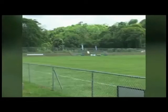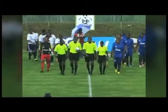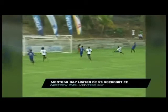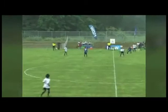This was a battle of the cities played out at West Pow Park in Montego Bay between hosts Montego Bay United and Rockford from East Kingston. This was a fairly good performance by the Premier League campaigners, who put the visitors firmly in their place. Montego Bay worked hard for the first goal, which came from German Wozencroft in the 17th minute. As the rain came down, the goals poured in.